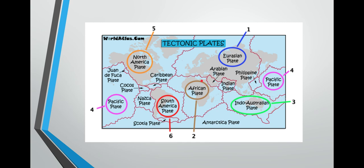Okay, so here are the main plates that you guys need to know. There's a bunch of little plates, but I want you to know six. You have to know six. So, number one, Eurasia. Where did they come up with the name of Eurasia? What about this Europe? Yes, it's Europe and it's Asia. Europe and Asia make Eurasia. So all of this is Eurasia. Actually, if you know your continents, you'll probably be pretty good at this.